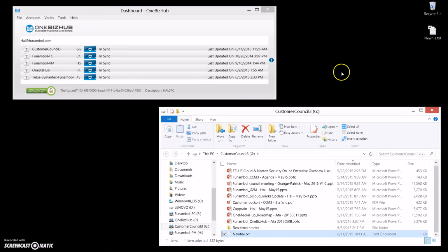The second feature is Delta Sync. When info goes into a vault, only its changes are synced, not everything, which is faster and more efficient.